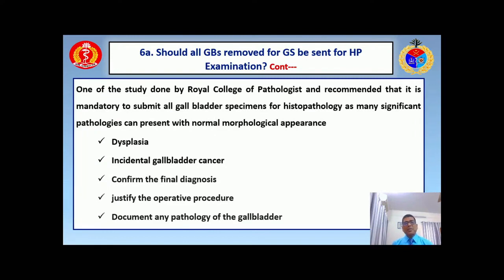A study done by the Royal College of Pathologists recommends that it is mandatory to submit all gallbladder specimens for histopathological examination, because many significant pathologies, like dysplasia and incidental gallbladder cancer, can present with a normal morphological appearance. Not only that, histopathological examination also confirms the final diagnosis, justifies the operative procedure, and documents any pathology of the gallbladder, which also has some judicial importance.